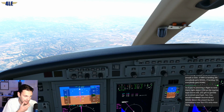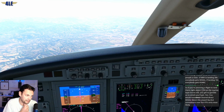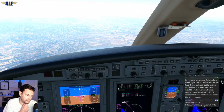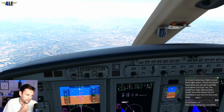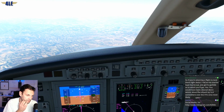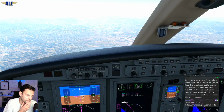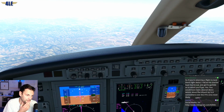So if you're planning a flight to land there right about 1100 as the marine layer burns out, you get to gamble as to which you'll get. Yes, you would have been cleared direct Wiggle, direct to the airport by ZLA somewhere over VTU most likely. Okay.